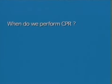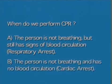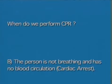When do we perform CPR? Is it A, when the person is not breathing, but still has signs of blood circulation, also known as respiratory arrest? Or is it B, when the person is not breathing and has no blood circulation, also known as cardiac arrest? If you answered B, the person is not breathing and has no blood circulation, also known as cardiac arrest, you are correct.